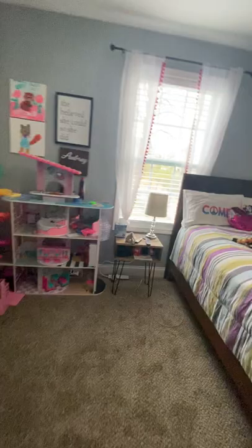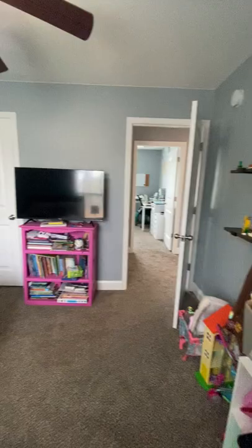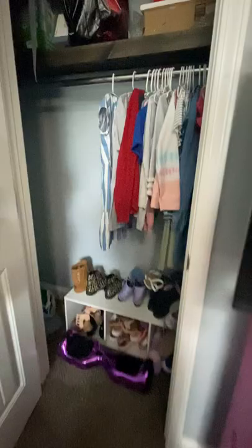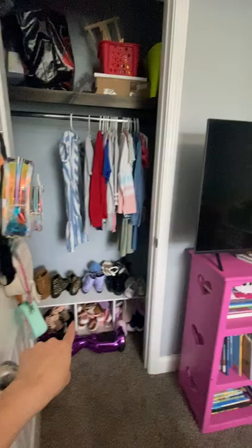Okay, looks like they're using this as their daughter's room. She's got quite a bit of furniture in here too. So good size room. And it looks into the backyard. The other one looked out front into the street. She's got a single door closet. I always recommend doing storage cubes in tiny closets because it just maximizes the space really well.